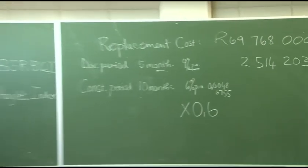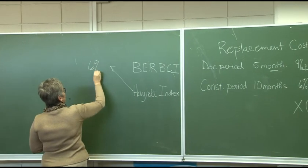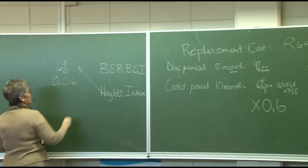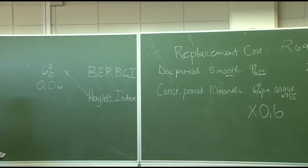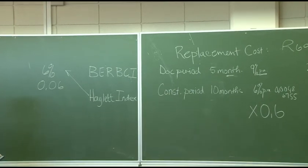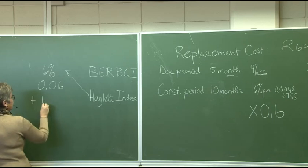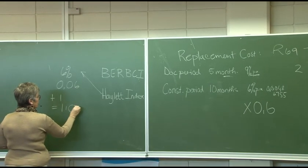We say the Hylett index is 6%. So 6% is 0.06. I always say divide by 100 because some students still write it as say 0.6, people. That is 60%. So just to make sure, divide it by 100. Okay. Then we say plus 1 gives us 1.06.